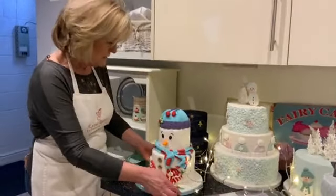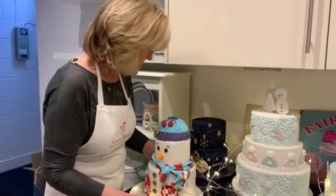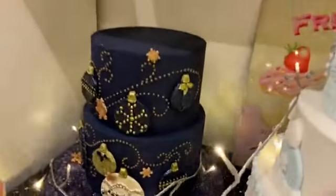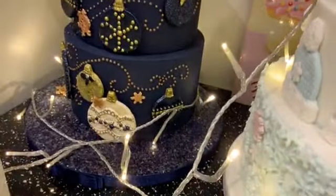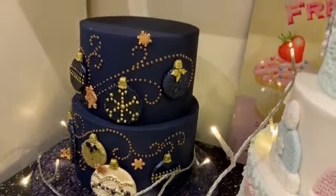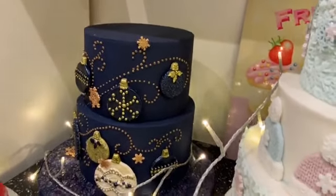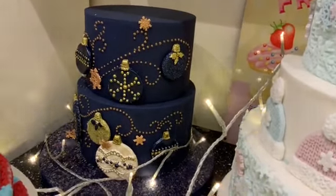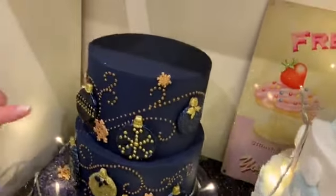Okay, so if I just move Mr. Snowman out the way a minute, you can just see this cake behind, this navy blue cake, the dark blue. I think it's a really nice change for a Christmas cake, isn't it? Christina Ludlam made this one for me, and she's used the navy as the colour theme. That's such a beautiful cake.